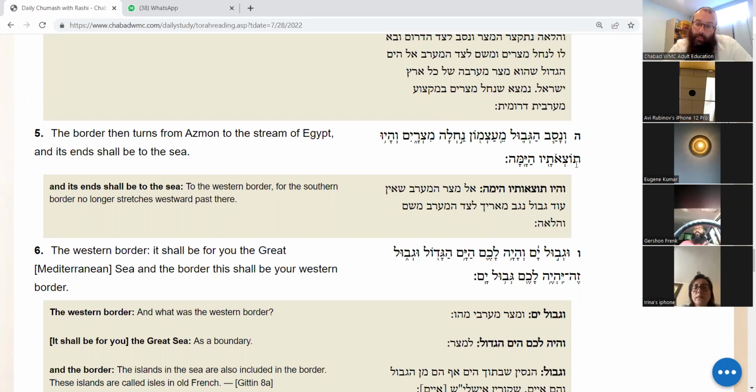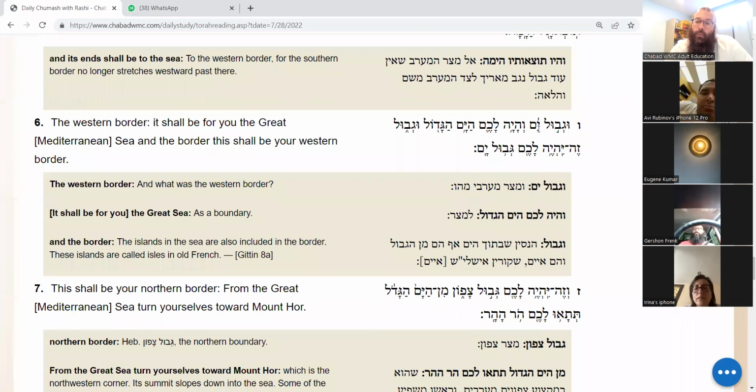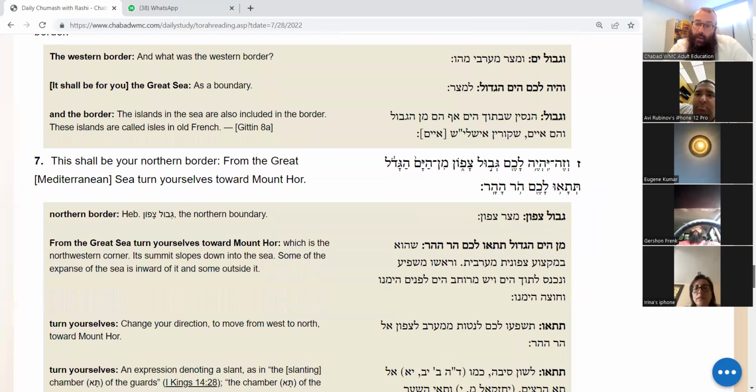the Mediterranean Sea. And that will begin the western border at the tip of the Mediterranean Sea, which I just showed you on the map. "Ugvul Yam," the border of the sea, the western border. "Vayelachem" should be the Great Sea. It calls the Mediterranean Sea the Great Sea. "Ugvul Zeh Yelachem Gvul Hayam," and that will be the western border. So basically, it's very simple. You don't have to go into a whole bunch of calculation. It's surrounded by other countries and cities on three sides. When you get to the Mediterranean Sea, the whole western border is simply the Mediterranean Sea.